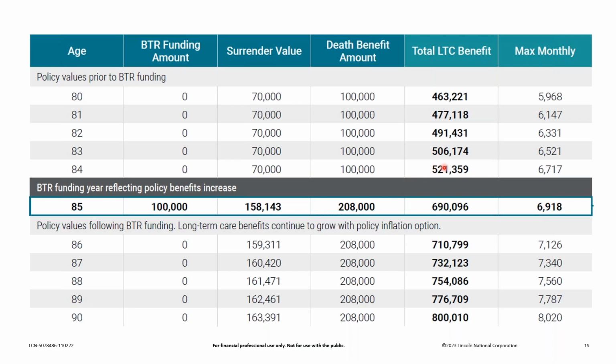What we also have done is we've leveraged that 100,000 for long-term care. And again, this is the reason we bought it. But you can see at age 84, they've been compounding by 3% every year: 477, 491, 506, 521. Now we're taking that 100,000, and at age 85, they jump from 521 to 690. We've leveraged that over 50% for her. So we took that 100,000, and she went from 521 to 690. Now the 690 compounds. So you can see from 84, she had 521,000. Now 2 years later, she has almost $190,000 more in long-term care benefits at no additional cost.